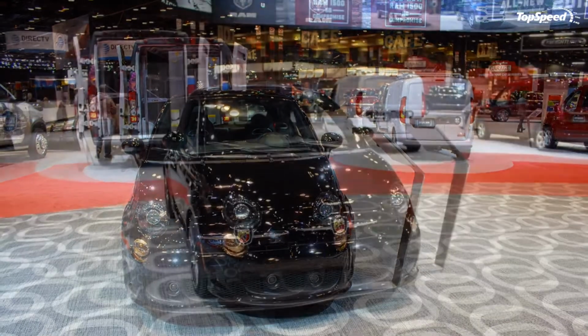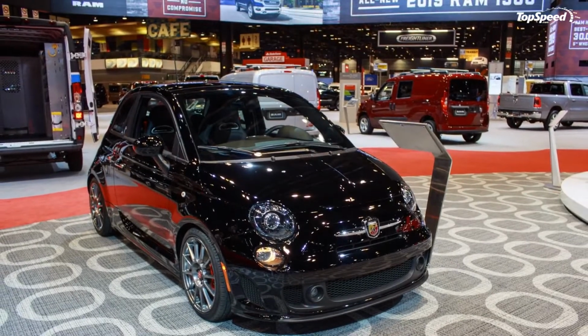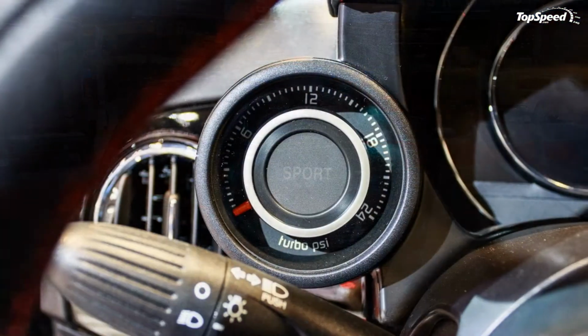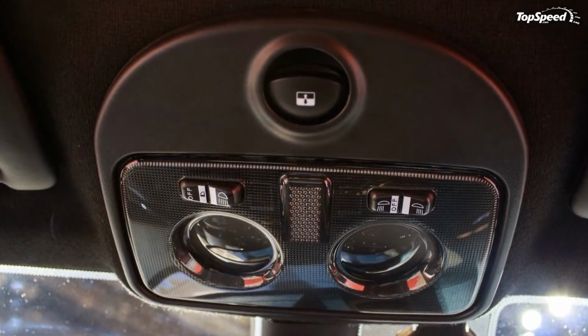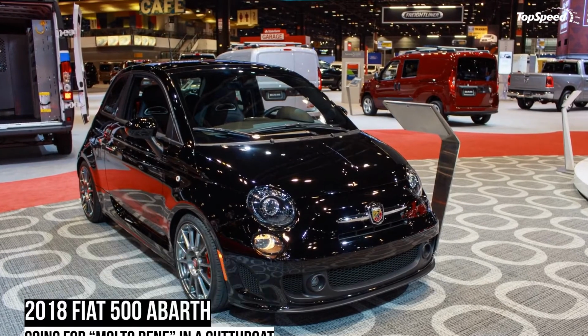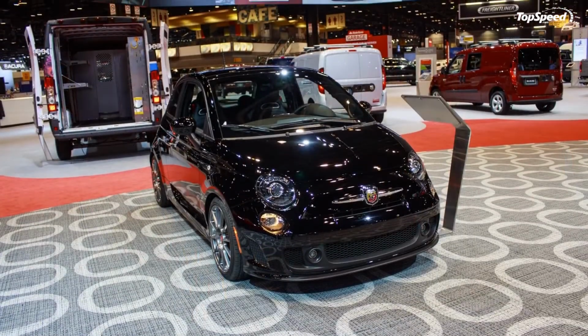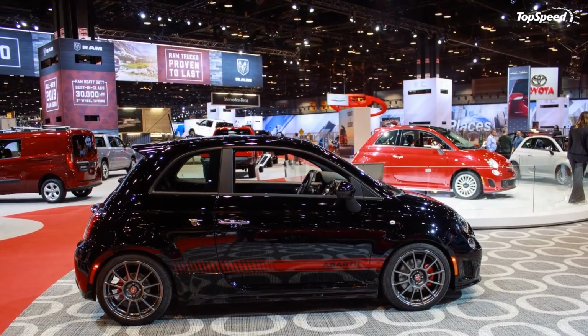References. Fiat 500. Read our full review on the 2018 Fiat 500. Read our full review on the 2017 Fiat 500. Read our full review on the 2017 Fiat 500 Abarth. Read more Chicago Auto Show news.